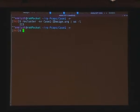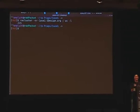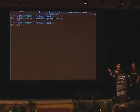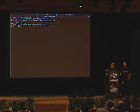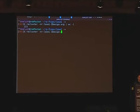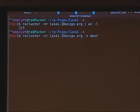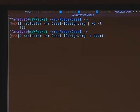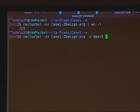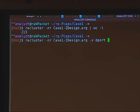So basically, if you want to know what kind of network services are used by this particular guy, we are going for the sensor part. What we can do is try to extract out the destination ports. So let's do it. This S is to show the particular field in the flow. You can show the source address or destination address, right? So you can show particular ports.